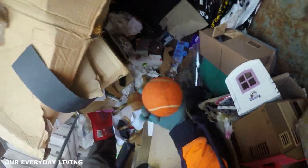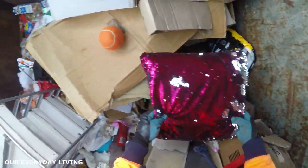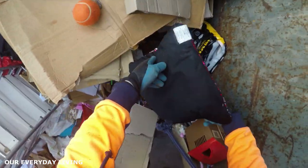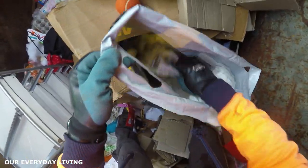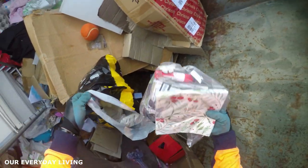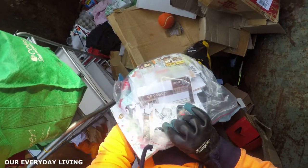Now that's a big ball. That is a big ball, big tennis ball. That's a nice looking pillow. No, don't take it. What the hell have we got in here? Old medication, but look at it. Yeah. Not medication, first aid stuff. And that's to do with the crafting. Okay.